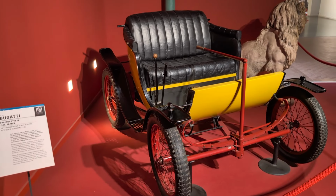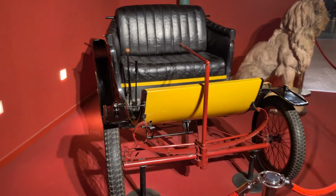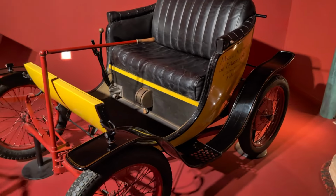I'm just a little confused because I've been traveling. Anyway, it was about 7,000 francs less than the equivalent cheapest Peugeot. So there you go. Story of the day. You have lived and learned.